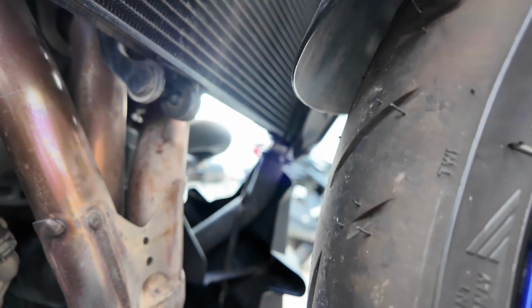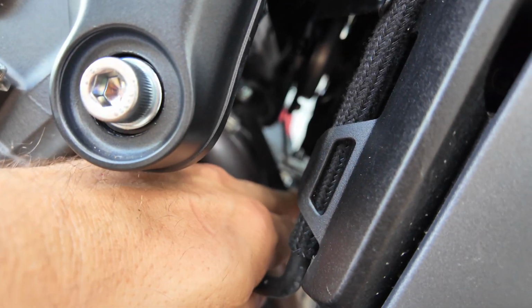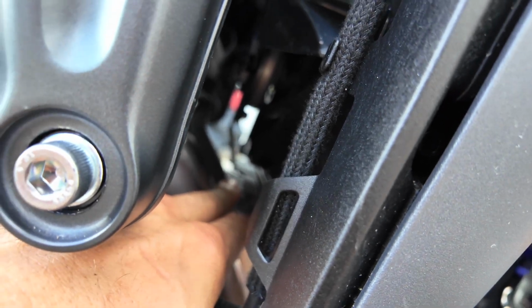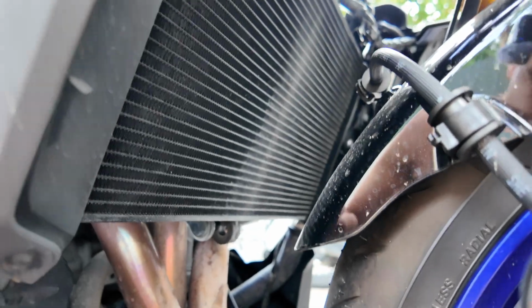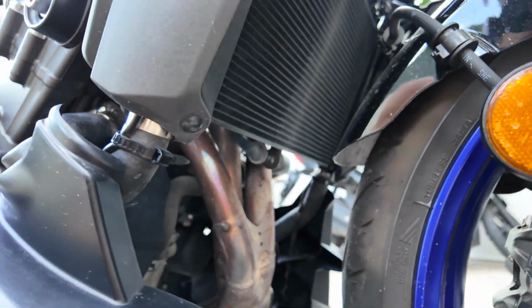Okay, bonus. So we can see here that I actually managed to get it off this hook right there, and the way I did it was, it's hard to see in there, but there's this little piece of iron that's kind of hitting it, so you have to tweak that to the side, and then it came off, and now I can move it further away, and I don't have to take this off, which is a massive win.